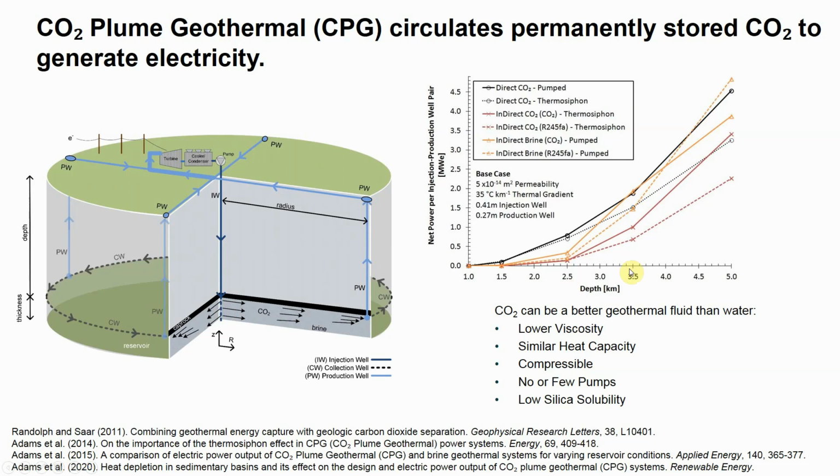And we found that the power generated at moderate depths, permeabilities, and geothermal gradients is greater for a CO2-based geothermal system than a water geothermal system. In this diagram here from our 2015 paper, the water geothermal systems are the orange lines, and the CO2 geothermal systems are the black lines. And just at 2.5 kilometers depth here, you can see that the CO2 system generates much more power than the water system. And that's basically due to the CO2 having a lower viscosity but a similar heat capacity to water.